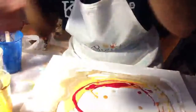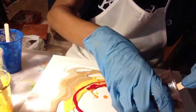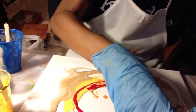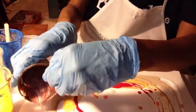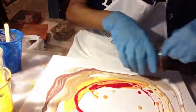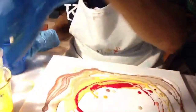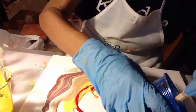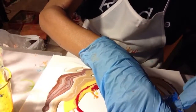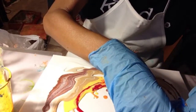I'm going to add a little bit of dark brown in here since I have so much of it. And I'm going to take some of that and put that along the edges too. Since I have some white, I can pour some of that dark brown along that edge. And then I'm going to put some blue in there, just a little bit of blue. And most of this blue will go off the edge when I start this.